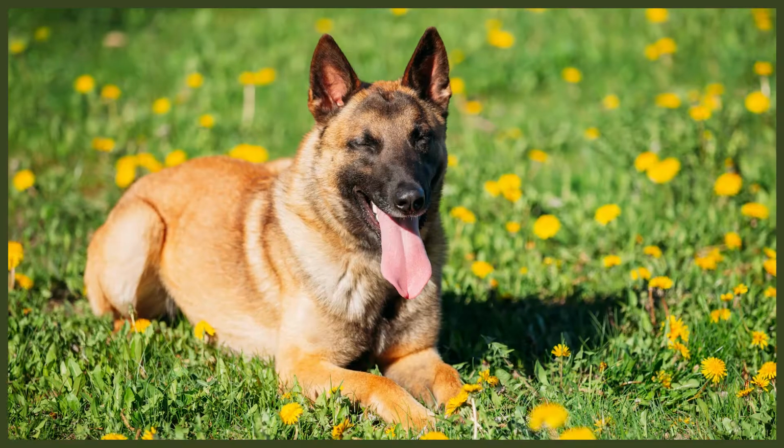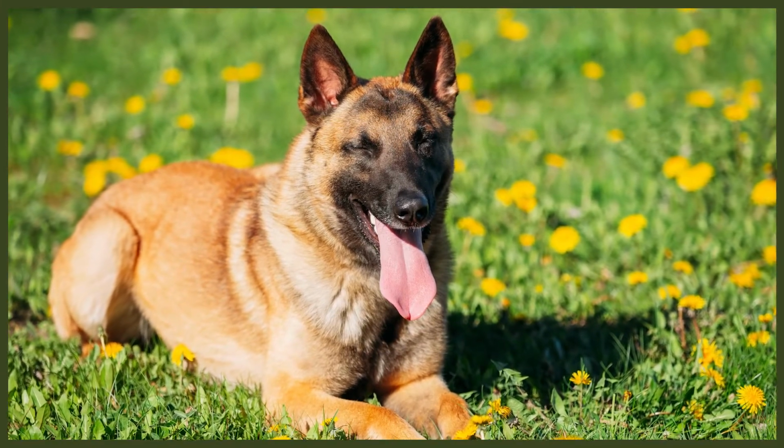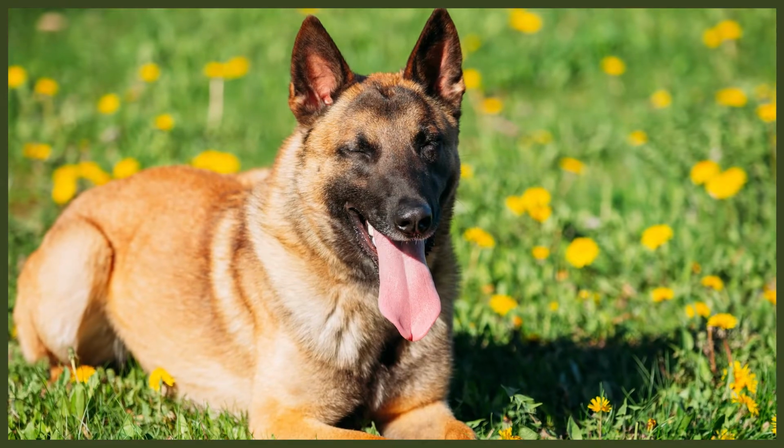The Belgian Malinois is a medium-sized Belgian Shepherd that is often confused with the German Shepherd. They're a short-haired fawn-coloured dog with a black mask. Males will grow to a height of 26 inches or 66 centimetres at the withers and weigh up to 75 pounds or 34 kilograms. Females are a little bit smaller with a maximum height of 24 inches or 61 centimetres and weighing up to 60 pounds or 27 kilograms.